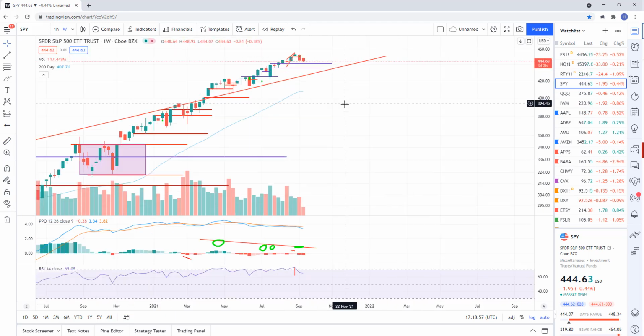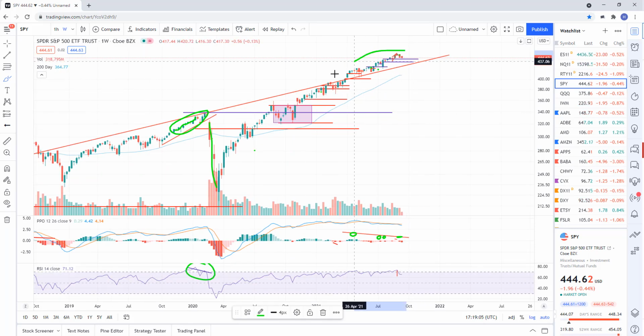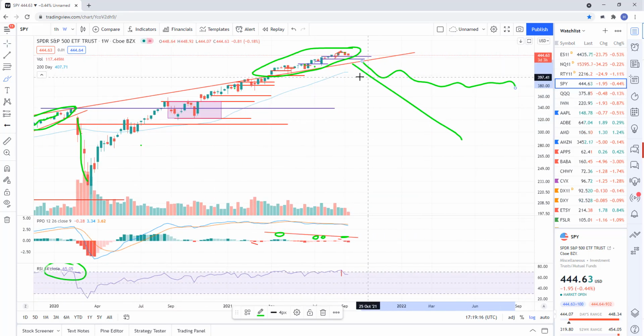And if we break that trend line, a tag of the 200, that's going to be pretty bearish if we actually break the trend line. We'll get into that later if that happens, but if it does, then that means this was a false breakout and we're heading lower. So obviously I don't think it's going to crash like that. I think it'll work its way lower over time, but things to watch for.